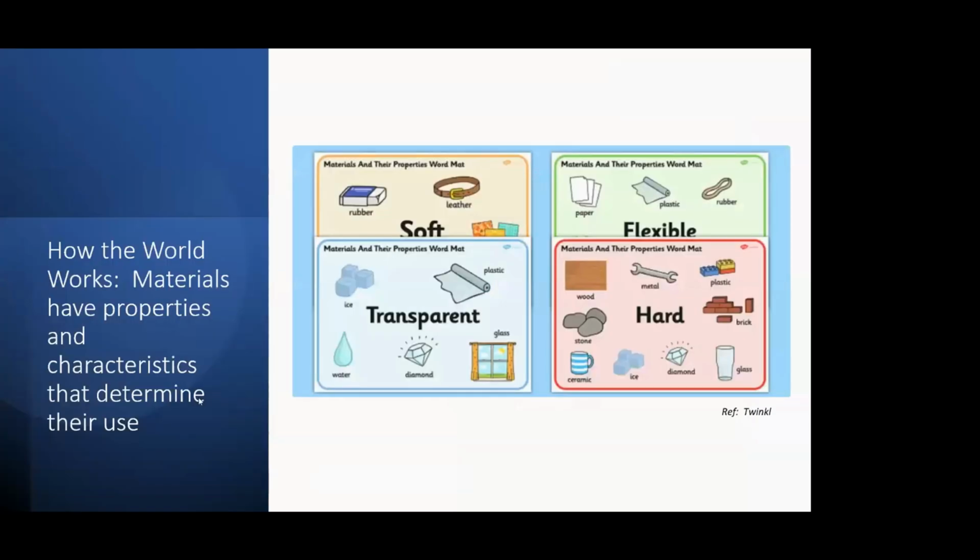How the world works. The materials have properties and characteristics that determine their use. So this unit is very much connected to science.